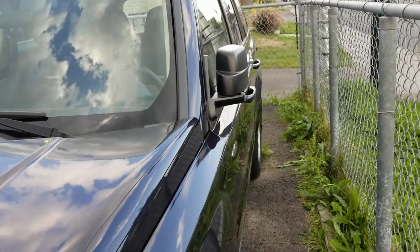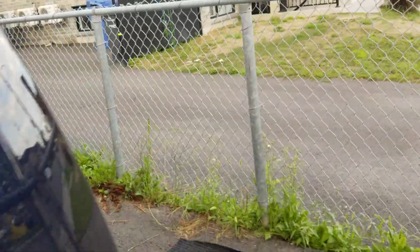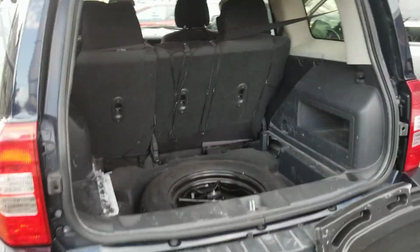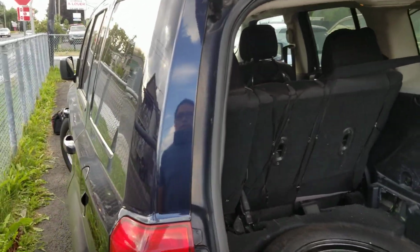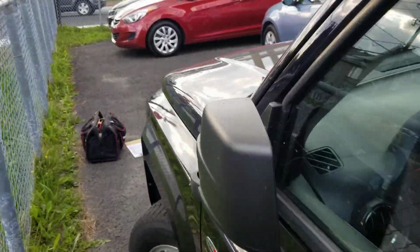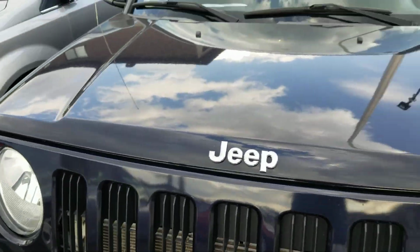Overall the car is good, for the mileage and for the age, the car is in good condition. I need to do the test drive, and all details will be in the report.